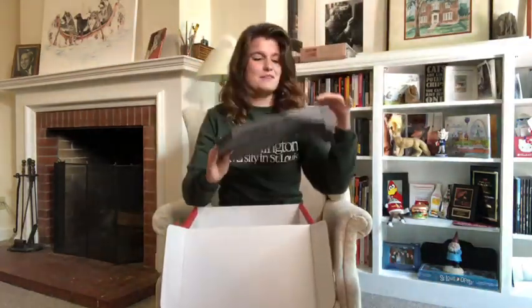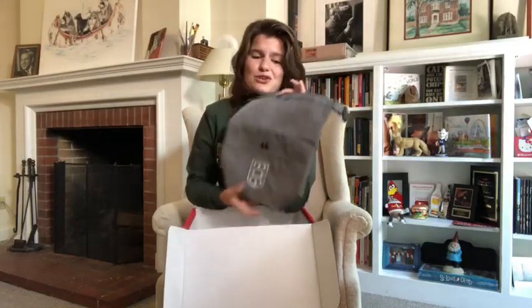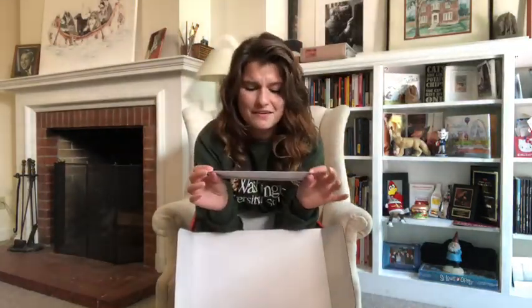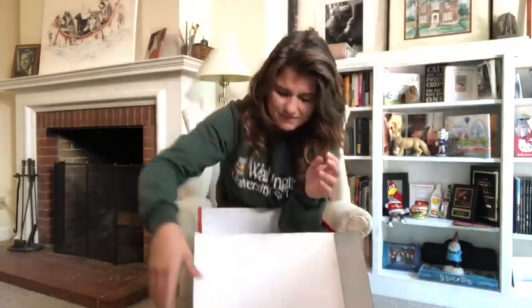And they also threw in this really nice WashU lunch tote for us. You'll also find a letter from the Olin staff, including a list of the items that I just went through. And that's it. Now, check your email for details about how to pick up these boxes.